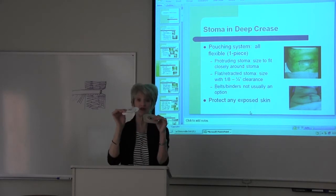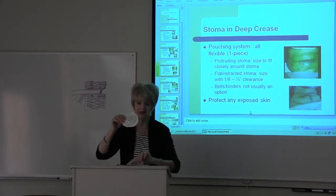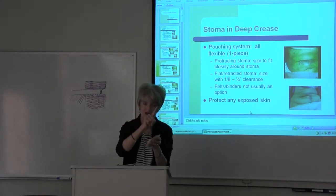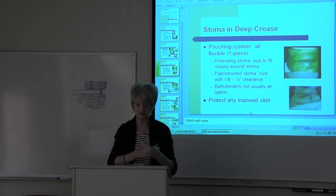Two-piece systems also come with convexity. And of course, convexity is an outward curve of the barrier plate, and it's designed to match an inward curve of the abdomen. So if your stoma is sitting in a defect, sitting in a valley, and the abdominal surface curves in, you need a pouching surface that curves outward so you get a match.